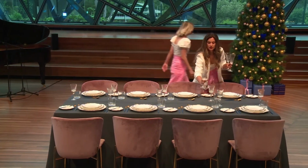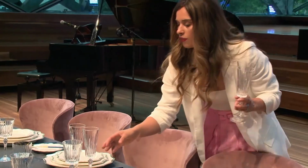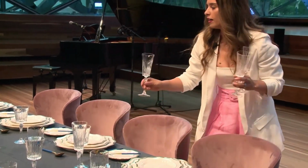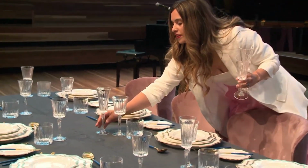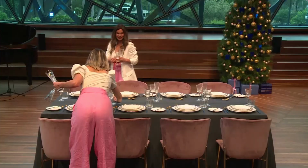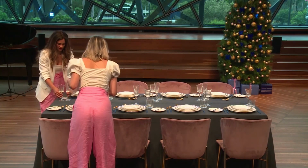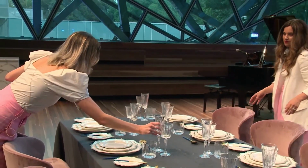Now, when you're setting the glasses, it's up the top to the right of your setting, and I think we go like that with the champagne at the back, and then the white. That's perfect. And this is just looking super luxe. I'm so excited. This is so beautiful, and it still reflects off the light that we're going to inject as well. We're going to have a bit of moodiness.